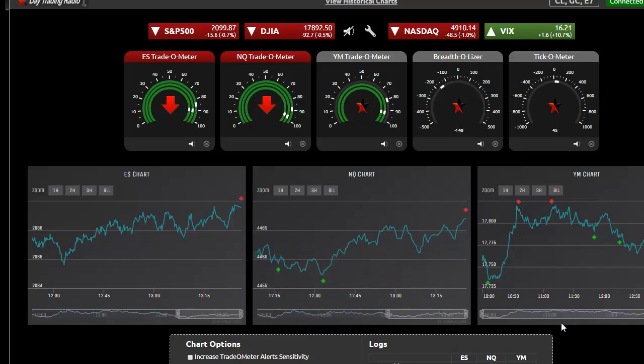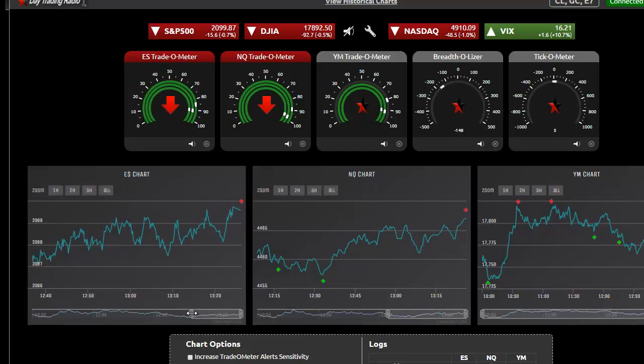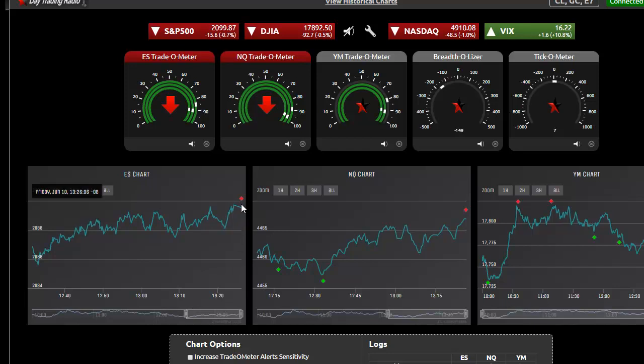Oh, we had one on the NASDAQ. That's what I'm looking at. We did have one on the ES, there it is. I was wondering where it was. Took a second to trigger there. That red dot here represents our overbought or our sell signal. You can see our last buy signal here in the NQ. Things are looking pretty good on that.